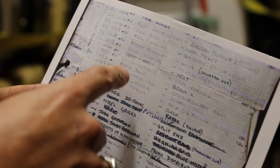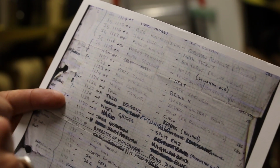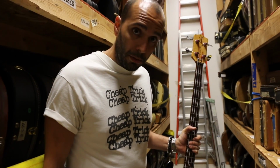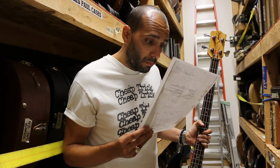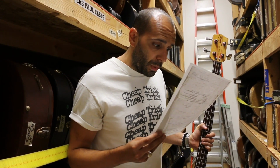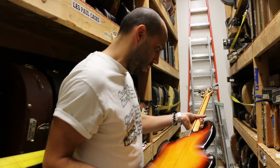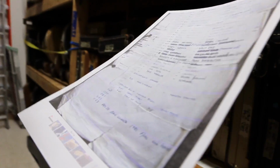And they all went to some fairly famous people. If I'm just looking through here, we got Mick Taylor from the Rolling Stones, John Gustafsson from Roxy Music, who's actually who the JG is, amongst other things. John Entwistle, he had one. This one is actually cataloged. This is number 1143, which is on the ledger right there.